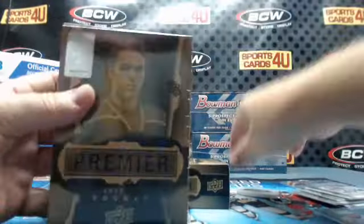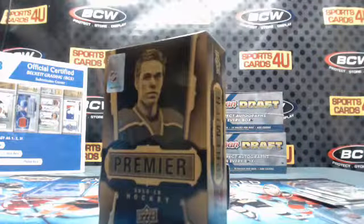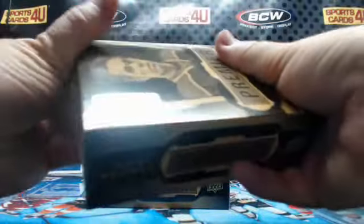Last box of the break. Box number five. No randoms, let's keep it that way.